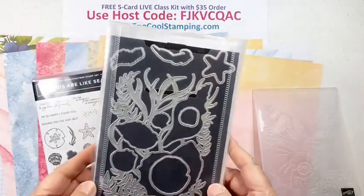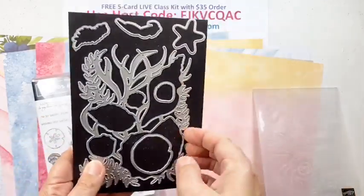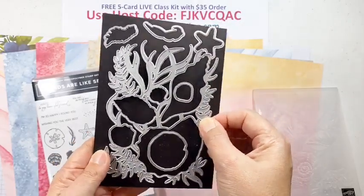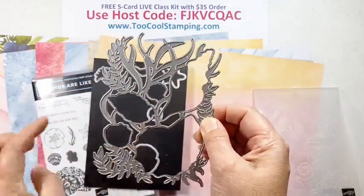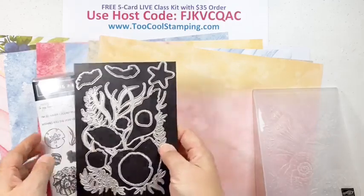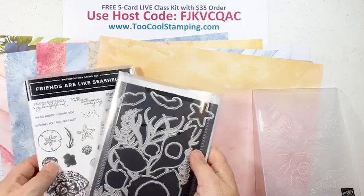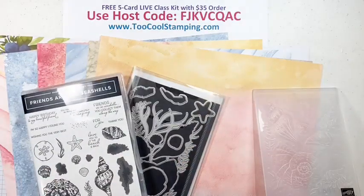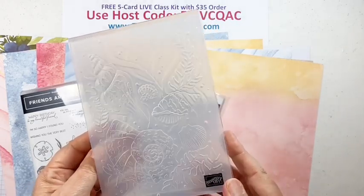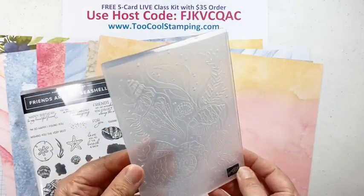One of the highlights of this collection is the dies. These seashells dies start with this great big die, which cuts out a fabulous background. It also cuts out a lot of the different shapes, so that makes it a lot easier. And then some other outline dies as well to cut out the images from the stamp set. And then the other awesome featured product that I think people like the most is the Seashells embossing folder. You can't see it very well here, but we'll be doing several projects with this awesome texture.